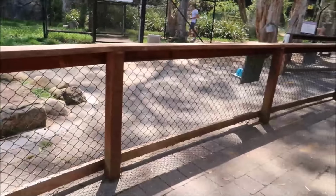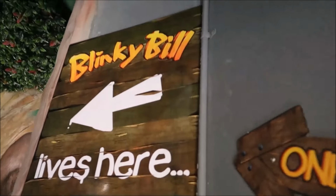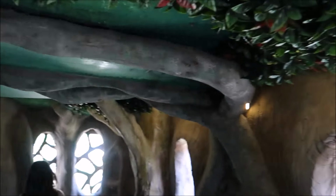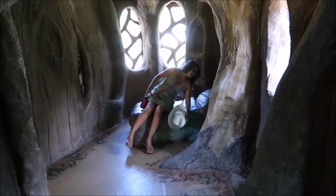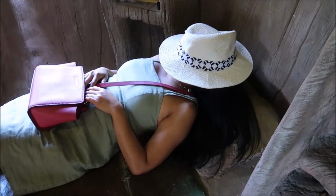Choo choo. Blinky Bill lives here. Hey, Blinky. We're in Blinky's house! This is Blinky Bill's house in the gum tree. Wow. Lay down on Blinky Bill's bed. How are you, Blinky? Would you like some eucalyptus leaves? No, thank you. You're not eating enough eucalyptus leaves.